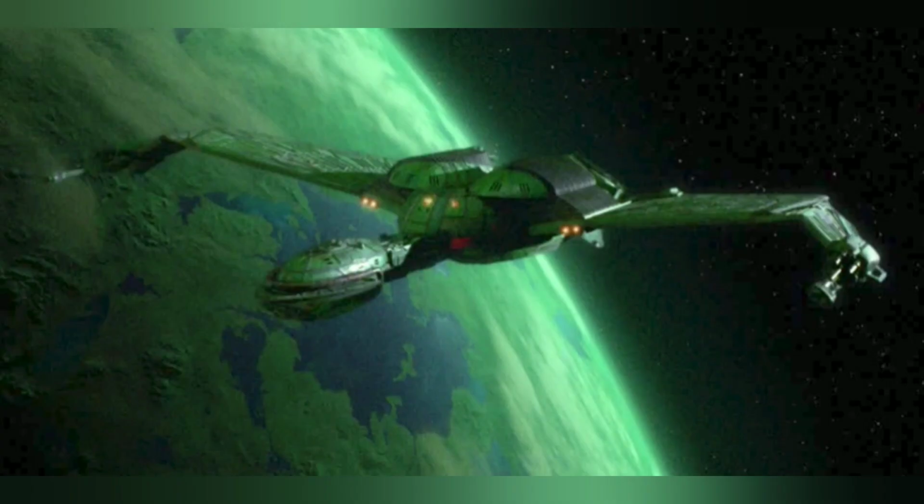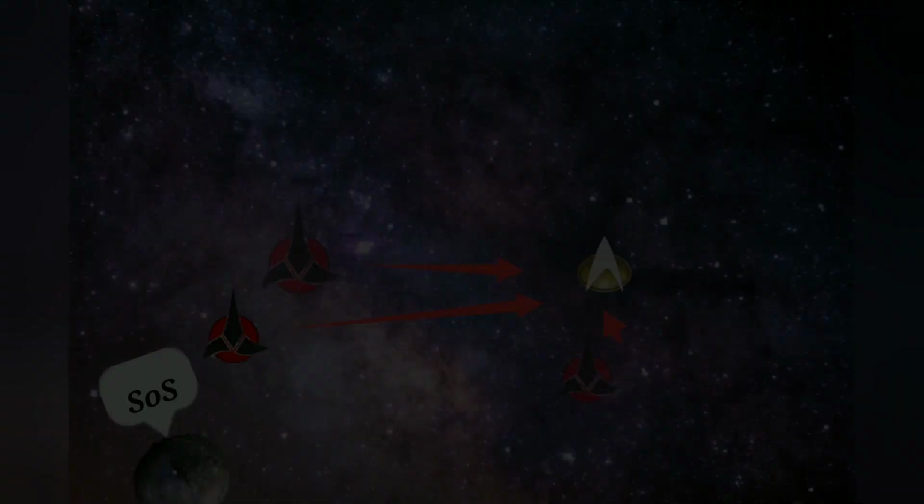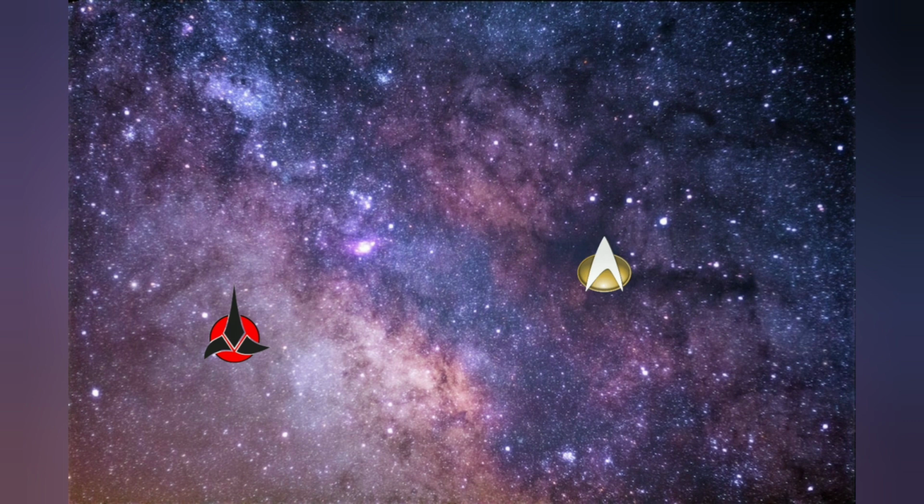Imagine a scenario where a Klingon bird of prey decloaks over a mining station. The mining station is in deep space, and they send out an SOS that they're under attack by a Klingon bird of prey. What's going to happen? They're going to send a starship to investigate, to assist. Most likely that starship will be a Constitution class or a Miranda. So in our scenario, we're going to pretend they sent a Constitution-class starship.